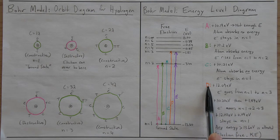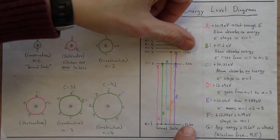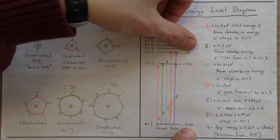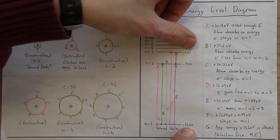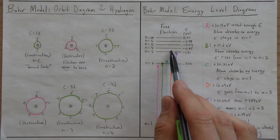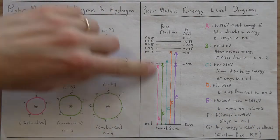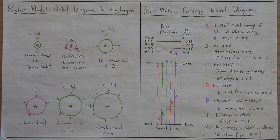The fourth scenario, D: what if energy comes in this increment? Maybe it's a photon, maybe it's electrical energy or something. So notice 12.09 eV is the energy difference between these two if you subtracted these two numbers. That's enough to jump and skip n equals 2 and go straight from 1 to 3. So you can skip energy levels on the way up or way down. It's fine. So that's possible.